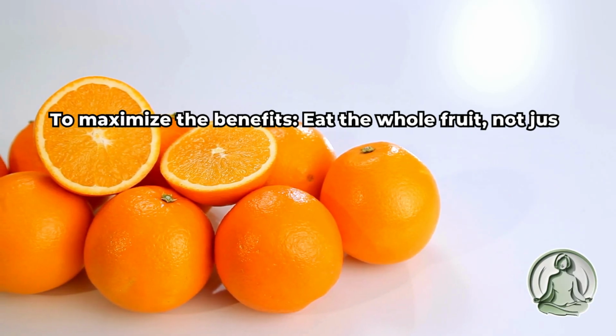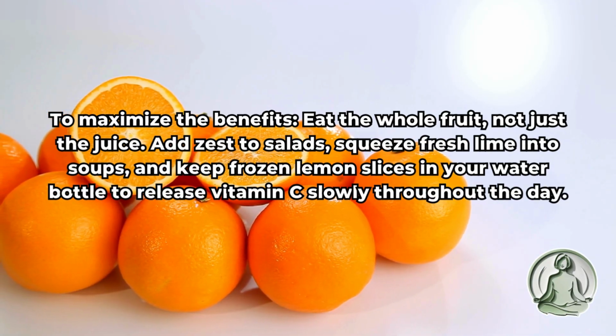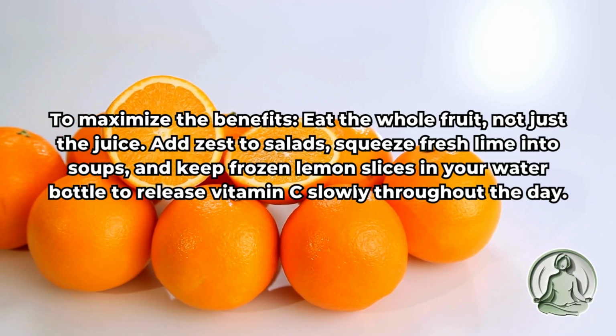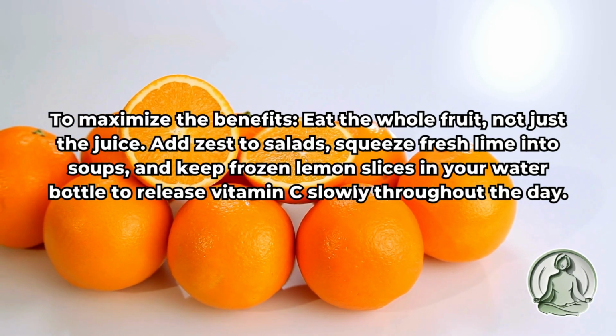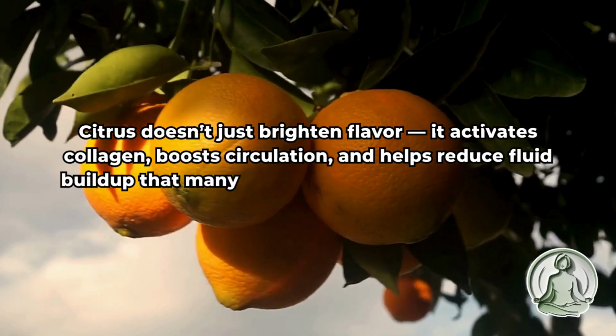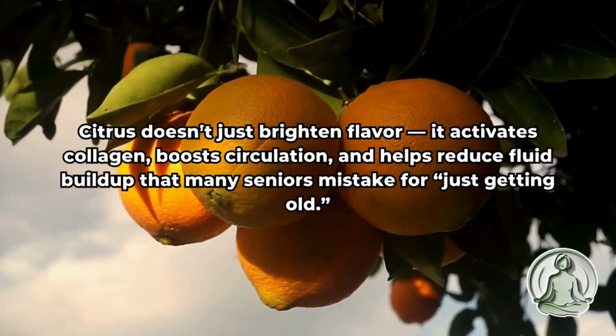To maximize the benefits, eat the whole fruit, not just the juice. Add zest to salads, squeeze fresh lime into soups, and keep frozen lemon slices in your water bottle to release vitamin C slowly throughout the day. Citrus doesn't just brighten flavor. It activates collagen, boosts circulation, and helps reduce fluid buildup that many seniors mistake for just getting old.